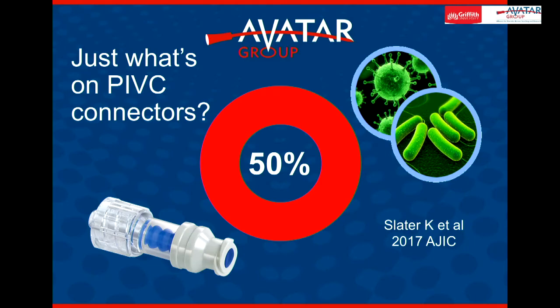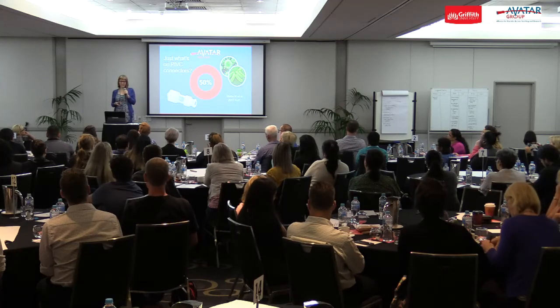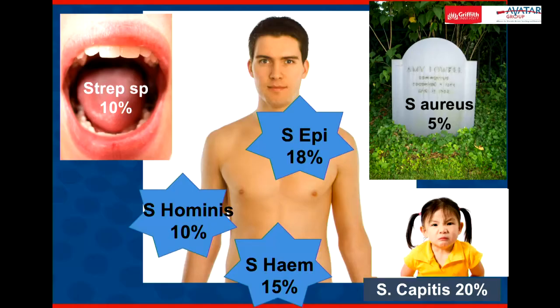If you walk around your hospital and swabbed the connectors, as we did recently, you'd find about 50% of them will grow something. This is before they're decontaminated. And what do they have on them? They've got everything, really, every sort of skin organism you can imagine, including Staph aureus, which of course is a very serious, deadly bloodstream infection if that gets through the connector. We also found mouth organisms, lots of things that grow on the face and hands. And remember, this is just basic culturing. This isn't even using fancy microbial investigations, which probably would pick up a lot more microbes than the basic agar plate technique would.